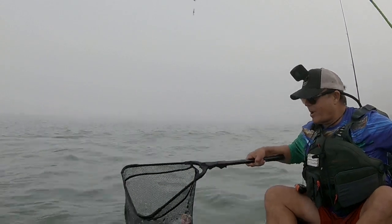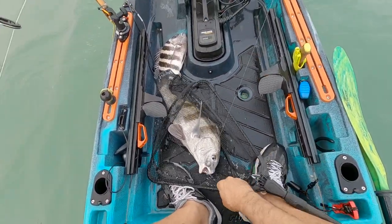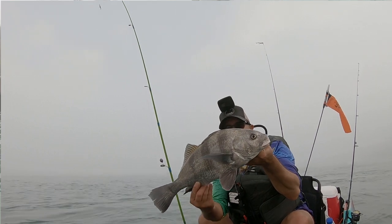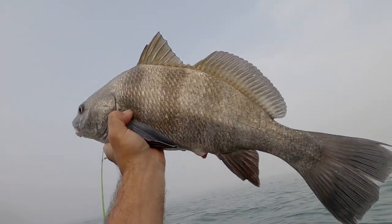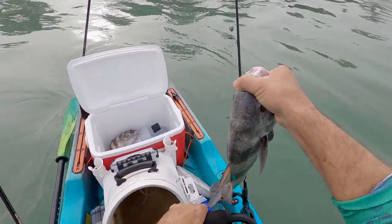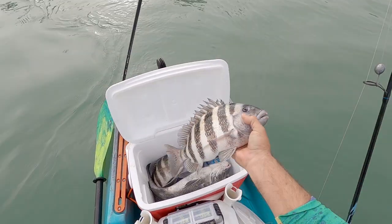Oh, man. Wow, what a drum. What a fish, man. Now that's what you call a black drum right there, baby. Nice. 20 inches. We can get these guys in the box here. Oh, listen to him drum. He's drumming. Mr. Sheepy in the box.